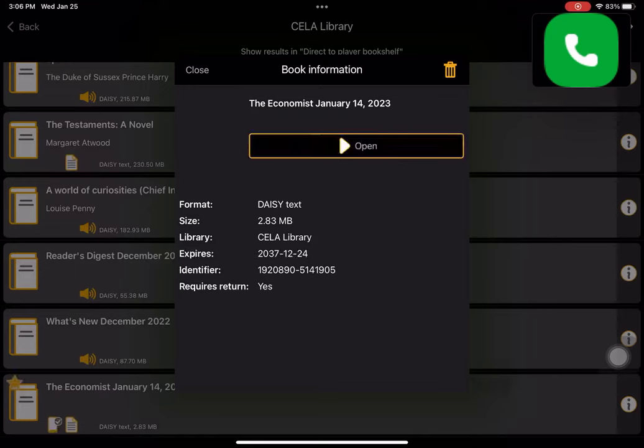When it's done, it should then say open. Open button. Yes, there is open, so I'm going to double tap that. And again, you are locked into these buttons, so it doesn't matter where you tap on the screen.